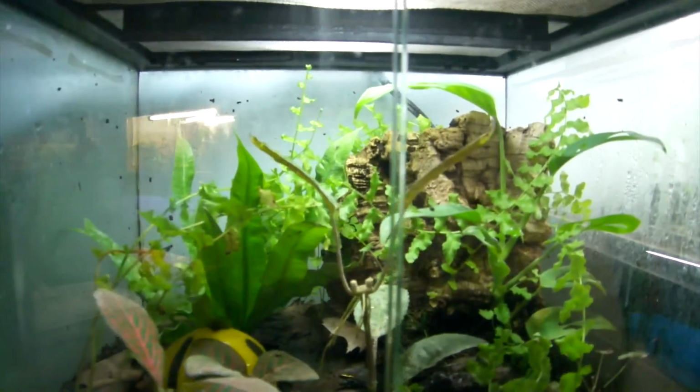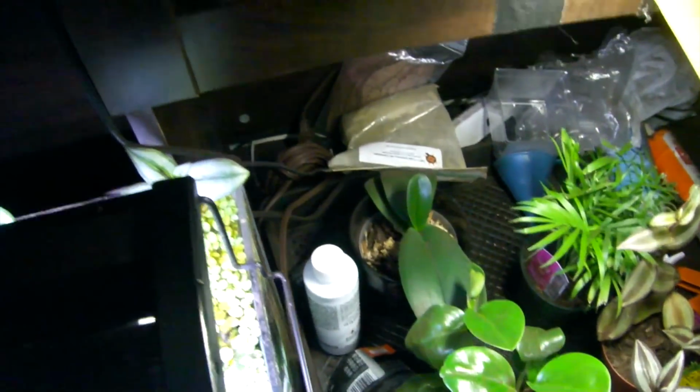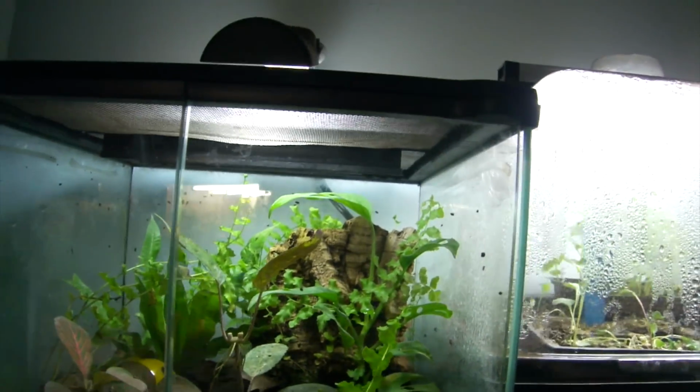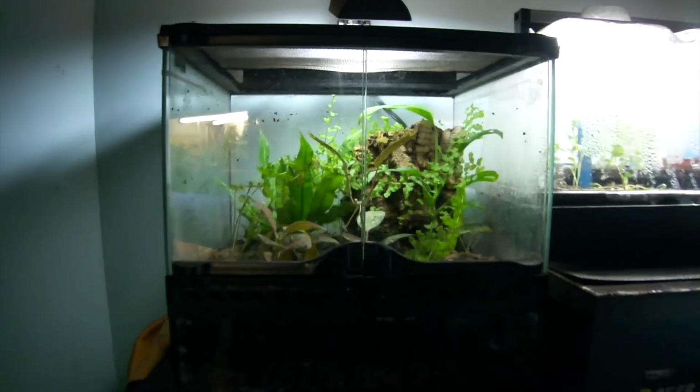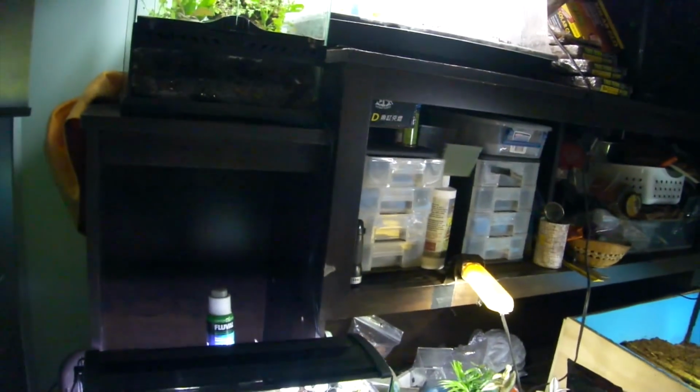Oh, I forgot. This is the baby dart frog tank. They are not so babyish anymore. I actually had my very last tadpole come out of water 2 days ago, maybe? But I'm not going to go into any detail. That's just the tank. You can see it. It's been way overgrown, and I just trimmed it maybe like 2 days ago or something.